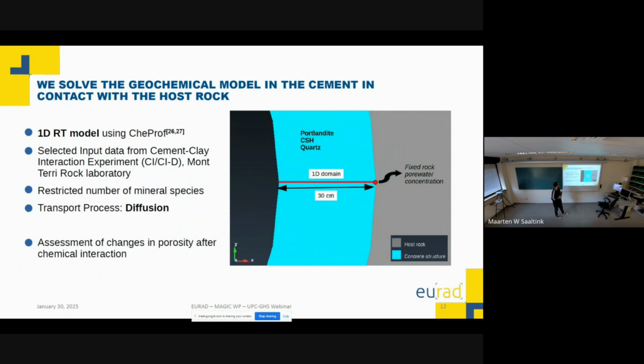As you can see, there is a 30 centimeters 1D domain within the supported structure. There are some mineral phases in this domain, which are portlandite, calcium silicate hydrate, and quartz. We model the host rock in this model as a fixed boundary condition with the pore water concentration of the material.